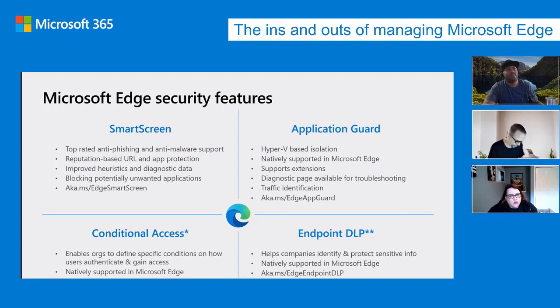Yeah, we want you to use them all. I think we use the term enlightenment in an enlightened browser, and so depending upon your licensing, the goal is to use all of them. Smart Screen has been around for a long time. We've continued to iterate on that. That just continues to work. Application Guard actually started in Edge Legacy that we shipped in Windows 10. So that's moved on to Edge on Chromium. Conditional access is a natural fit, and it's an absolute must-have.